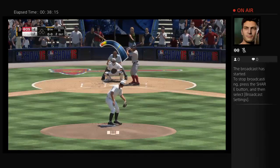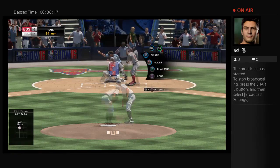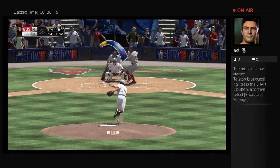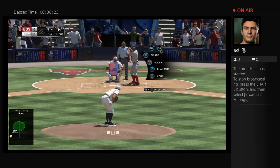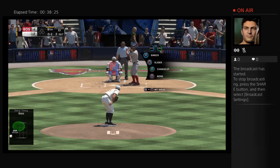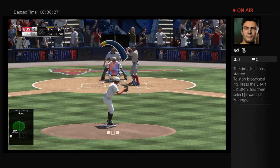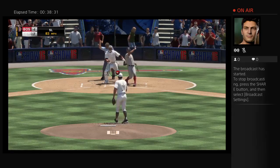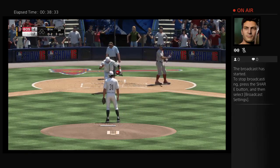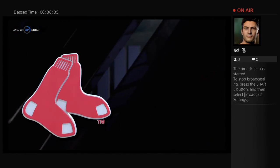Xander Bogaerts makes his way to the plate, needing to make something happen. They're down to their final out in the 9th inning. Swing and a miss, and they're up against it now as they're down to their final strike of the afternoon. Swing and a miss. He struck him out, and that'll do it here as the ball game is over.